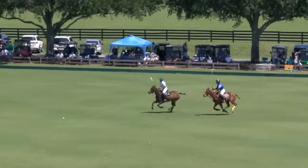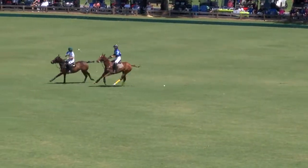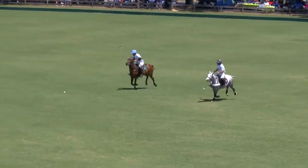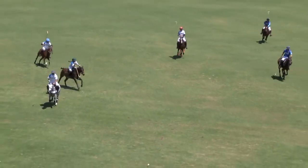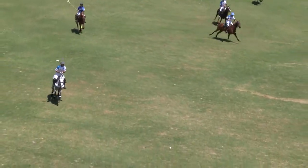Look at Hillary flying up the field. But right there's Paige, just flips it out in open space. And Roberto Navaja is there. He passes it across the field. Look at the teammates crisscrossing each other, making their way up the field.